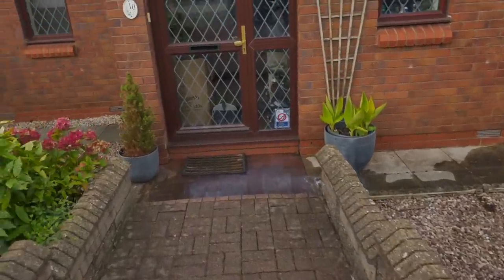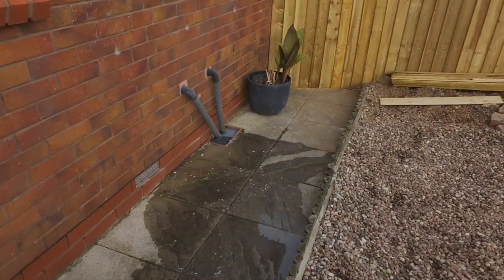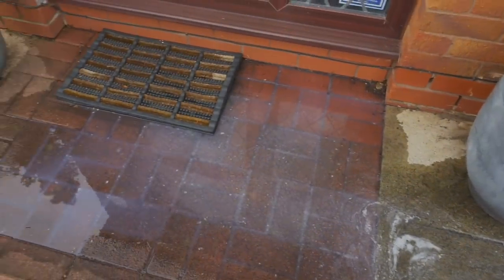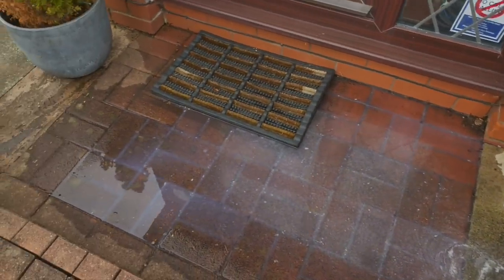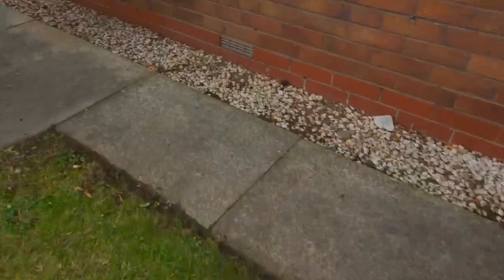And the customer is complaining of flooding, which is every time they run the taps in the kitchen, it floods across the front door. So, just have a little look around here.